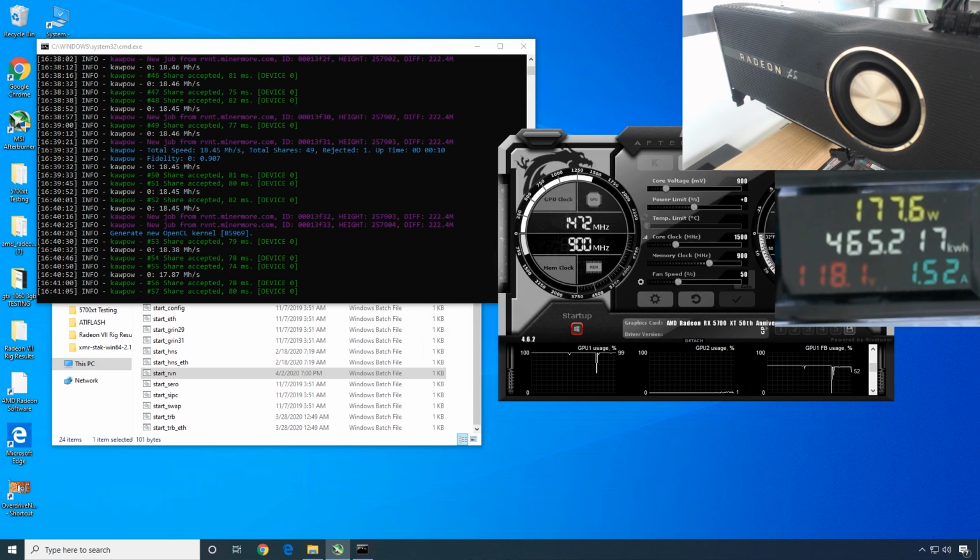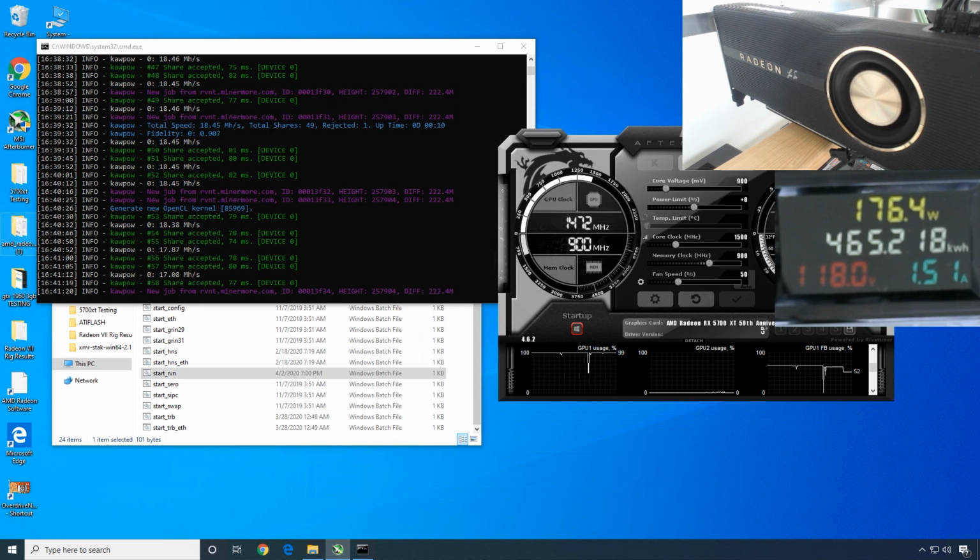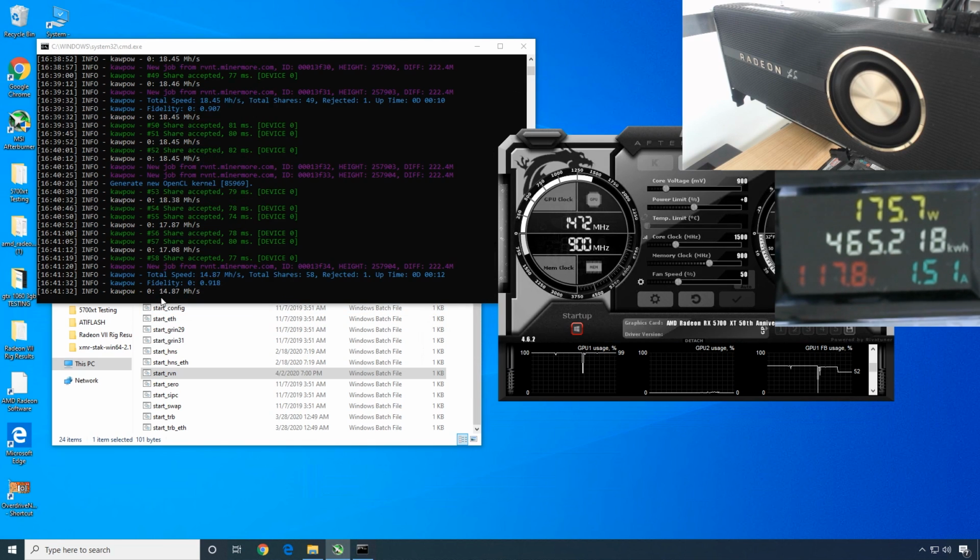Oh man, my card's getting real toasty. Okay, let's see now. You guys can see on the right, the power consumption has dropped down to 176. So minus out a good 30 to 50 watts for the motherboard and CPU. So this 5700 at about 120 watts, I would say, is getting 14 mega hash. I mean, that's not too bad.